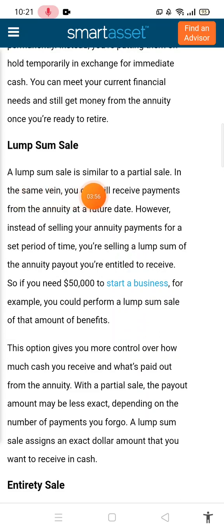What is a lump sum sale? A lump sum sale is similar to a partial sale. In the same vein, you can still receive payments from the annuity at a future date. However, instead of selling your annuity payments for a set period of time, you are selling a lump sum of the annuity payouts you are entitled to receive. So if you need $50,000 to start a business, for example, you could perform a lump sum sale of that amount of benefits. This option gives you more control over how much cash you receive and what's paid out from the annuity. With a partial sale, the payout amount may be less exact depending on the number of payments you forego. A lump sum sale assigns an exact dollar amount that you want to receive in cash.